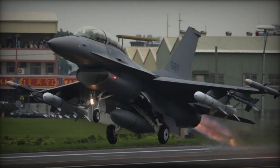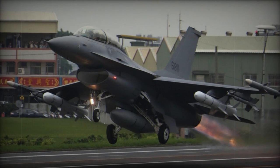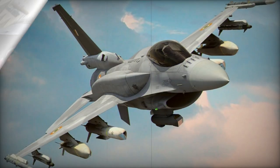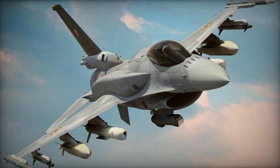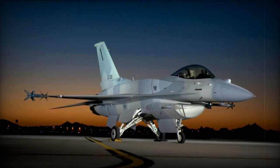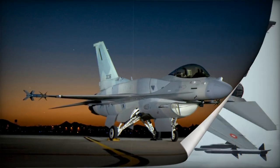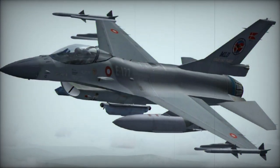In 2012, the U.S. Air Force awarded Lockheed Martin a contract to upgrade a total of 145 F-16A and F-16B fighters operated by Taiwan's Air Force. The upgraded aircraft is known as the F-16V. Its unofficial nickname is the Viper due to the V letter in the designation. This lightweight multi-role fighter made its first flight in 2015. It is likely that Taiwan will be the first operator of this aircraft.